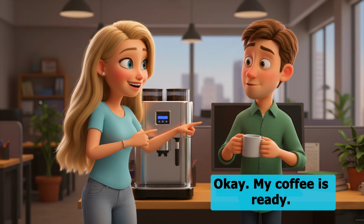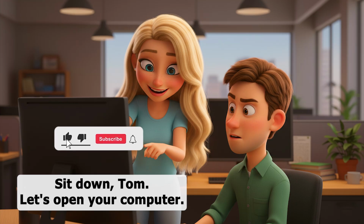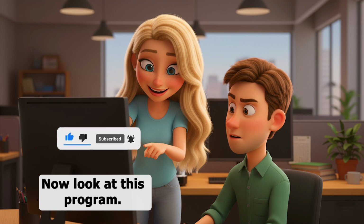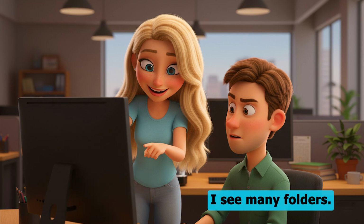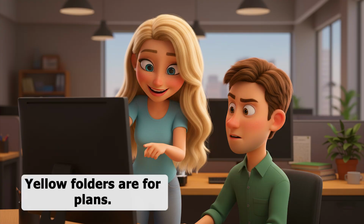Okay, my coffee is ready. Let's go. Sit down, Tom. Let's open your computer. It is very fast. I like it. Now, look at this program. It is for our files. I see many folders. They have different colors. Blue folders are for clients. Yellow folders are for plans.